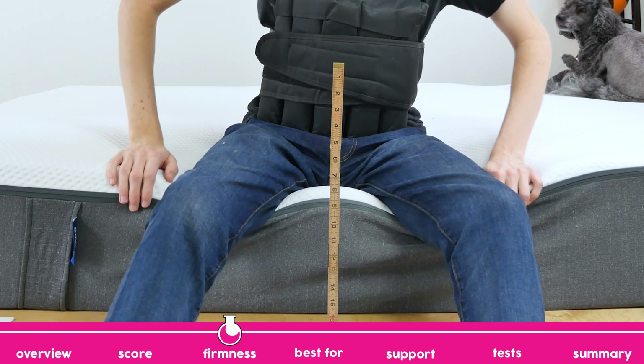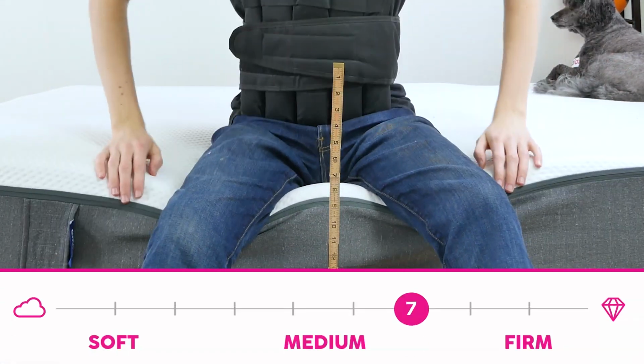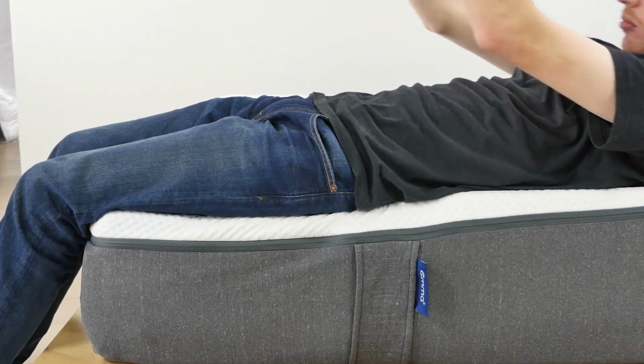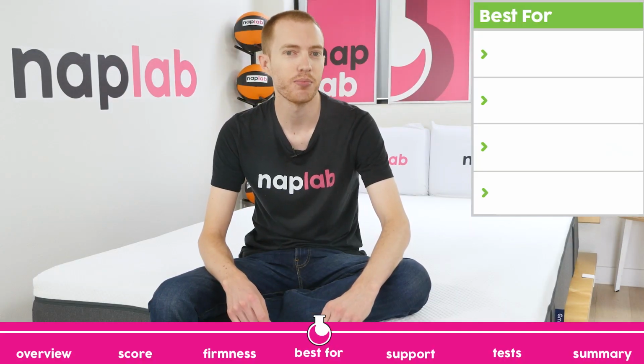The Emma CliMax had a medium firm feel, with scoring coming in at a 7 out of 10 on the firmness scale. This score makes it a touch firmer than many other medium and medium firm mattresses. Next, we're going to talk through what the Emma CliMax does best.